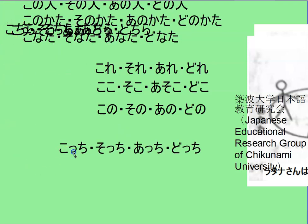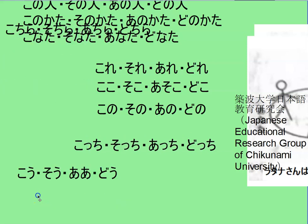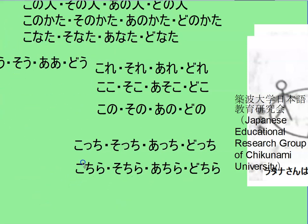And what else do I have here? I've got kochira, sochira, achira. Where did I put that? There we go. And then the abbreviations. Kochira, this way. Sochira, that way. Achira, that way, way over there. Dochira, which way. But if I just want to talk fast, I'm going to truncate this.